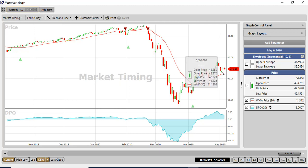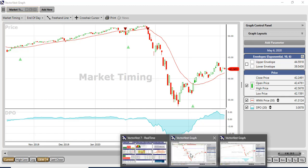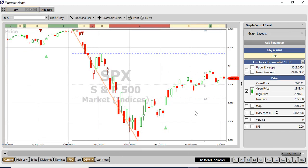Sold off last week quite aggressively, rallied over the last couple of days. There's a big fight going on here at the moment, folks. The DEW, which turned up on the 6th of April, is still upwards, and I'm holding some positions based on that. But there is one hell of a fight going on. Let's just have a look at the SPX, maybe numbers that you're more familiar with.